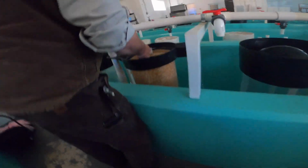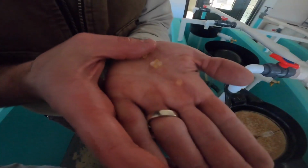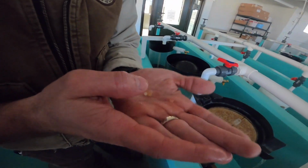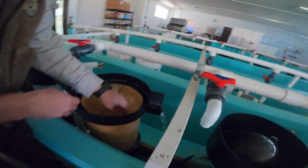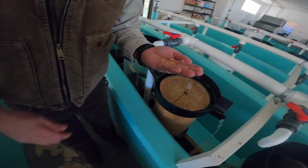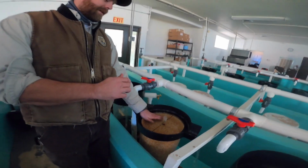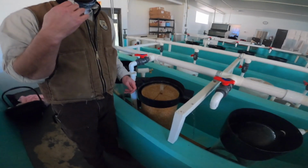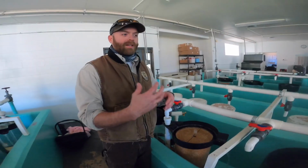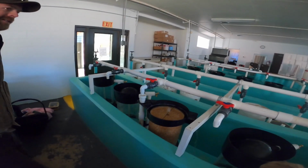So maybe you start to see, nah, not so much. You should be able to see the eyes on these. Oh, really? There you can see the black dots. It's like the black flecks on some of these. Those are the actual fish's eyes. And that's how, when they develop and get to that point when you can see the eye, that's when we know that they're getting close to being ready to ship. Heck yeah.